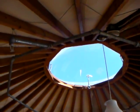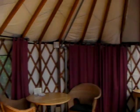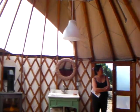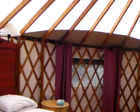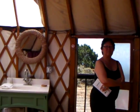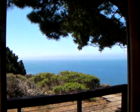As you can see, fully sprinkled, smoke detectors, IKEA lamps, fold-out futon for bonus guests, little sink, fireplace. Kind of warm in here during the day. I don't know if you could do that. No smoking, of course. But that view is something else.